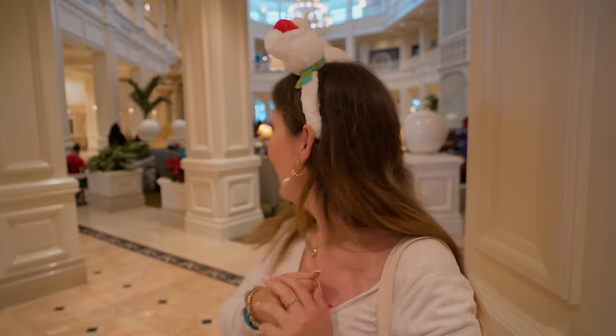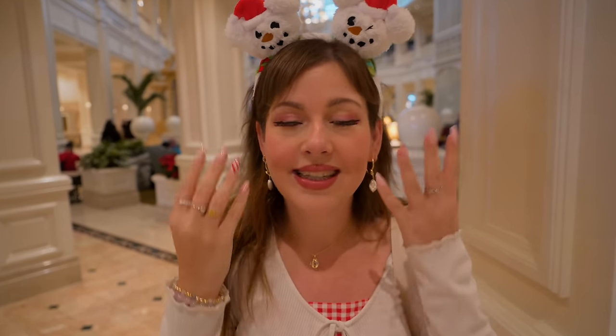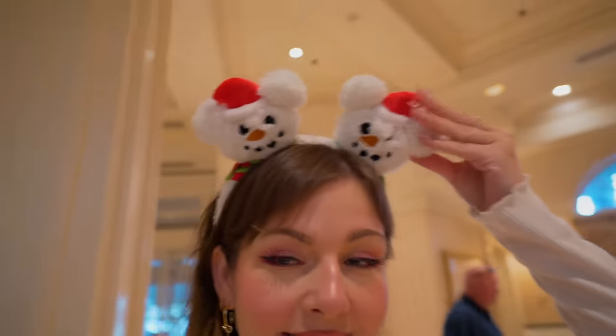in the Grand Floridian. It looks absolutely spectacular, and literally when you walk into the lobby here, all you can smell is cinnamon and gingerbread. It smells incredible. It literally smells like Christmas. So let's go check out the gingerbread house and then head to Mickey's Very Merry Christmas Party. I'm very excited. I'm also wearing my new snowman. It seems to be the merchandise theme this year here at Disney World. But anyway, oh my god, it smells incredible.